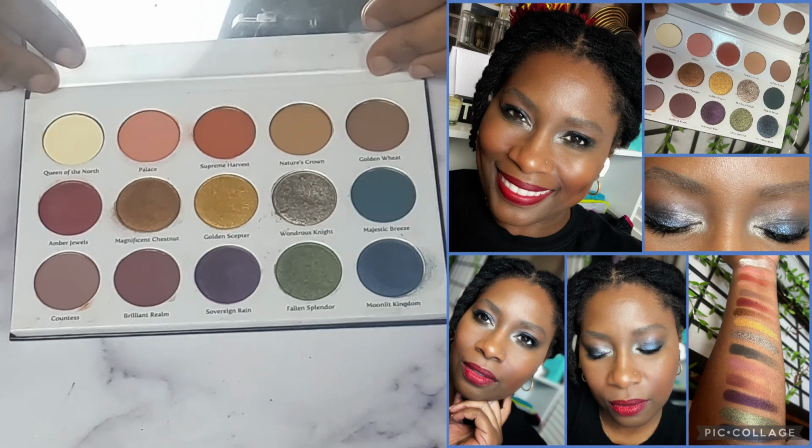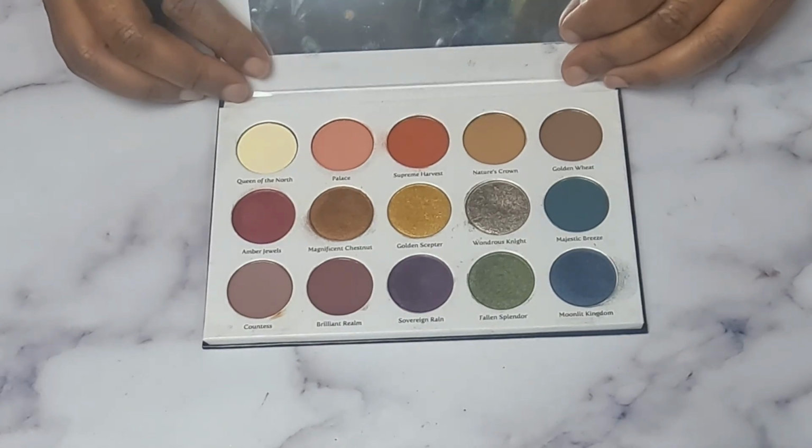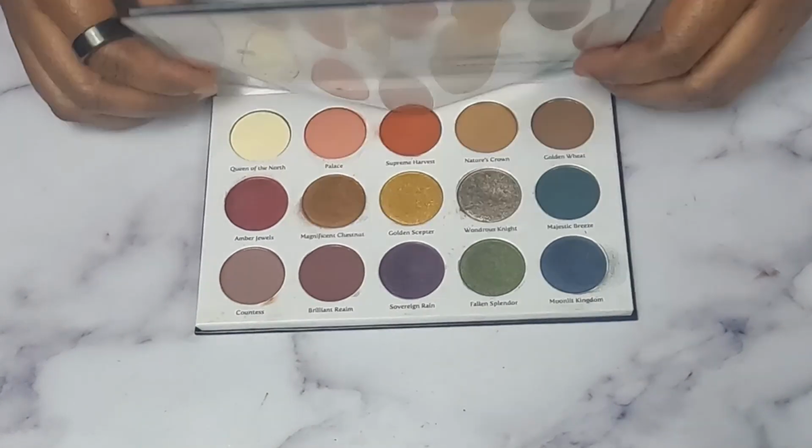Every Sydney Grace palette I have has been consistently good. That formula, that's a tried and true formula. I really like it, and this was a great palette.